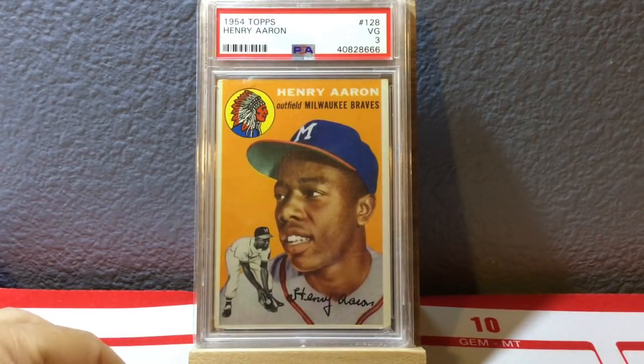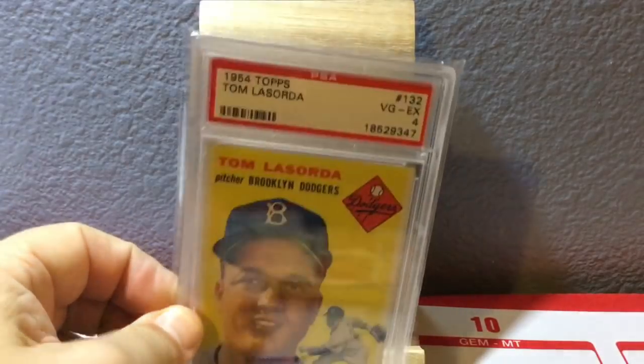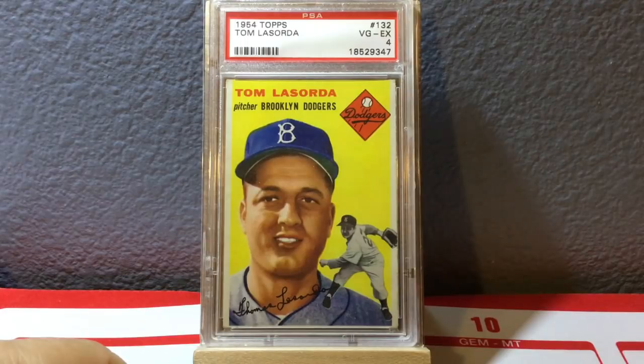Henry Aaron in a 3, but the prettiest 3 you'll see is this one. Shout out to Eric, Those Back Pages, who helped me find that one at the National this year. Got to figure out what my cards are going to be for next year. Here's Tommy Lasorda in a 4.